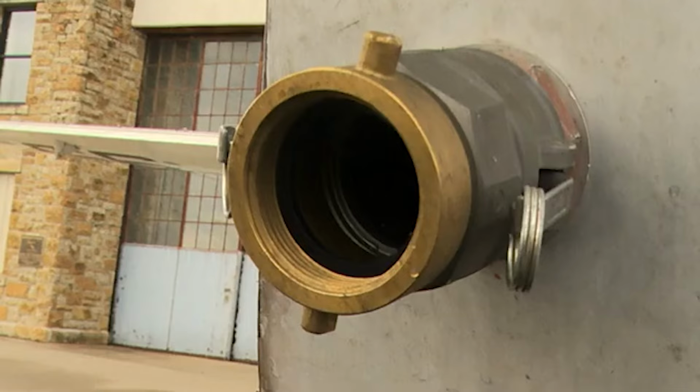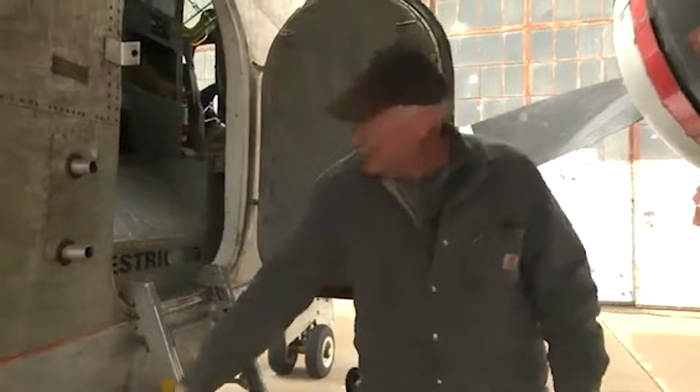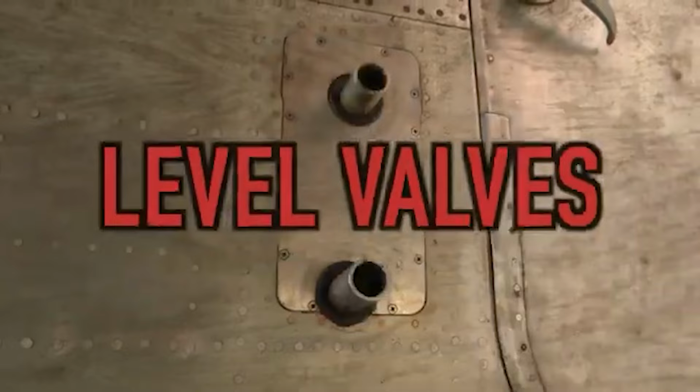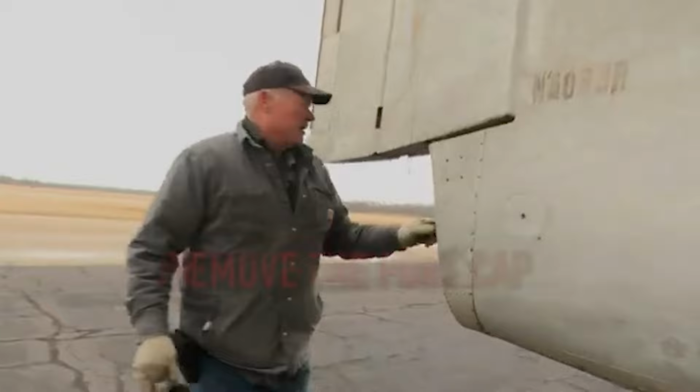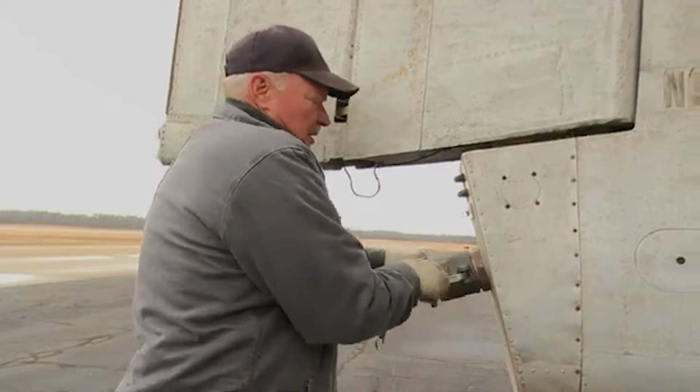Okay, this is the retardant tank on this aircraft. It goes from here up to here. These two valves here are pretty important for loading. They're the level valves, and they're controlled at the back when you're loading the aircraft. We hook up right here with the hose, just like that.